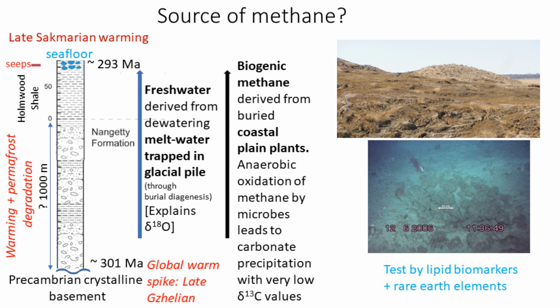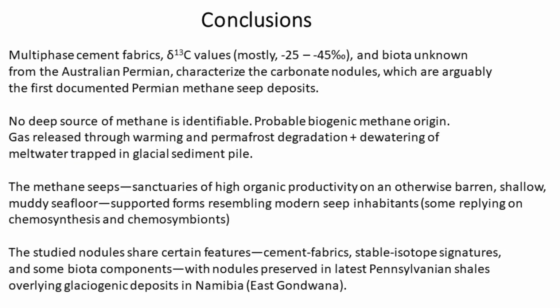And here you can see that the Nangetty is speculated to be 1,000 metres. We know that the Lyons Group in the Merlinleigh Basin is greater than 1,500 metres. And then the Holmwood Shale, these are at about 60, 70, 80 metres above the base of the Holmwood Shale on the sea floor. And we have this late Sakmarian warming, which we've recognised before, this warm spike, which is added to this. So the conclusions, you can read, I think they're pretty clear, what I've said.